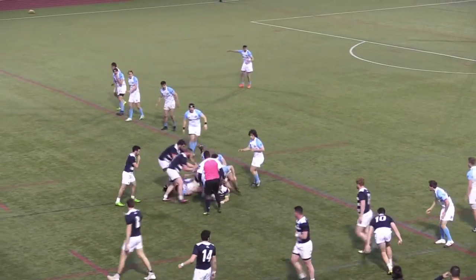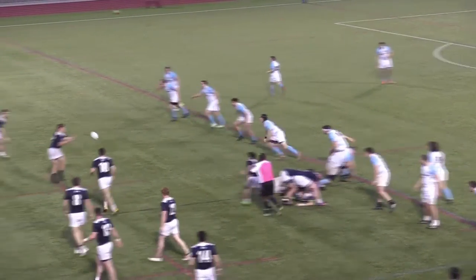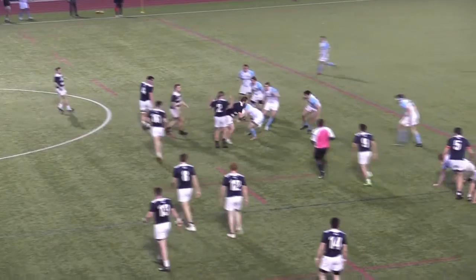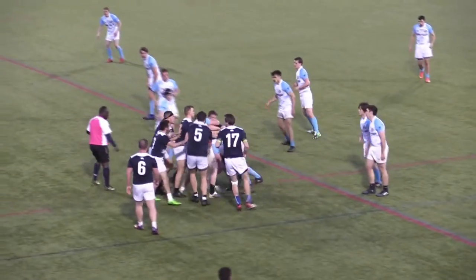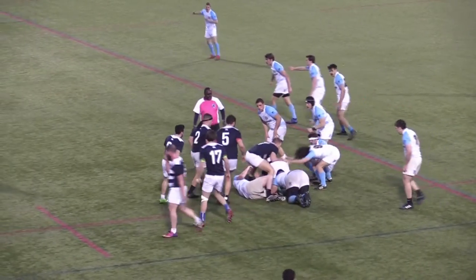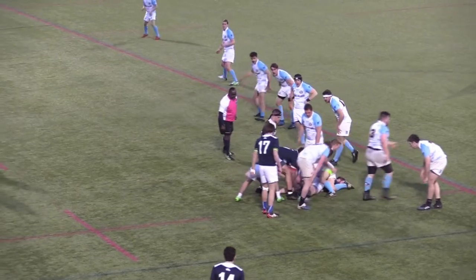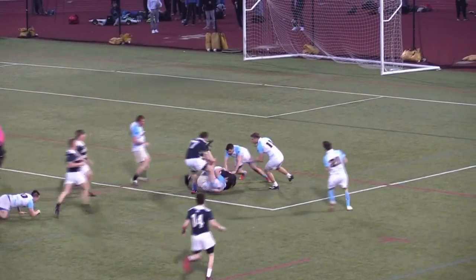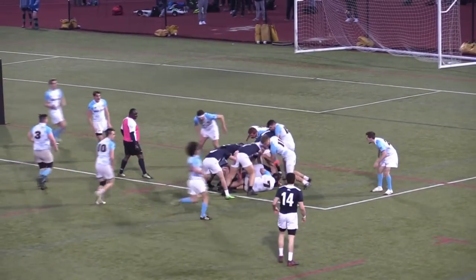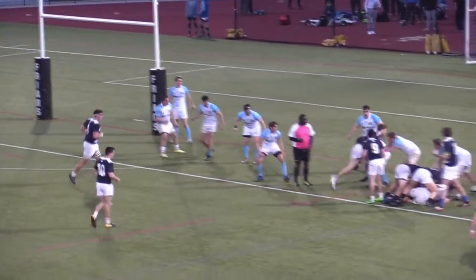And again, Tim, if you look at URI on defense, they're even flat-footed. Come on, guys, get in this thing, get up. All right, Roger Williams driving again, digging the ball out. And they win it. Oh, and right up the middle. They were spread too far apart. I was talking about that earlier. Nice play by number 5 from Roger Williams. It's our boy Brendan O'Connell.